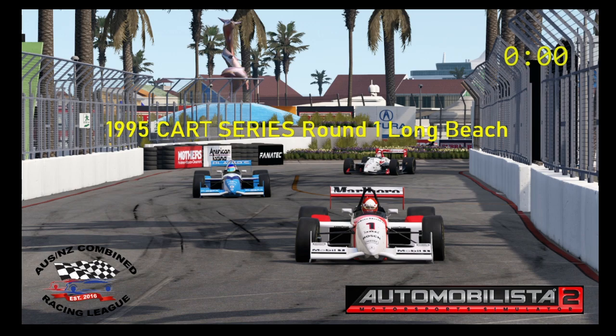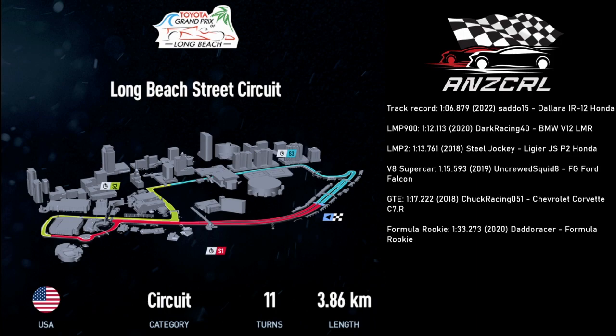So we'll just quickly go to the track map now, and you can see that we have had some rich history here at Long Beach throughout the times that we've been around since 2016. Firstly on Project Cars 2 on the Xbox, including Project Cars 1 as well, and you can see some of those track records that we have seen around Long Beach. And we've had the IndyCar from Project Cars 2, and Sato 15 has got the track record with a 106.879 around this 3.86 kilometre layout here at Long Beach. It is a street circuit, and there's plenty of concrete walls all around the circuit.